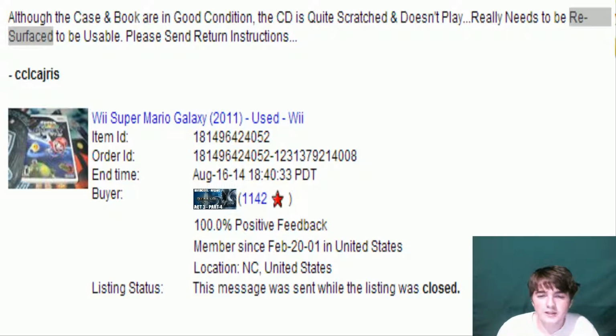But you got to think of it this way. You have two courses of action. Course of action 1, you can debate it with her, which you'll lose either way because she'll just open up an eBay case. Or course number 2, you can just refund her money and hopefully she won't attack your account and leave you negative feedback, because it takes an entire year for that negative feedback to disappear from your account. So it's really up to you guys.